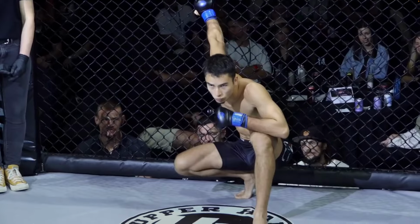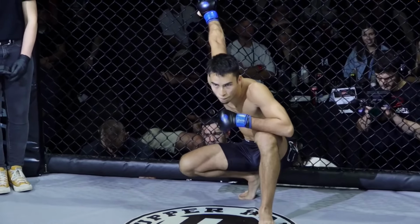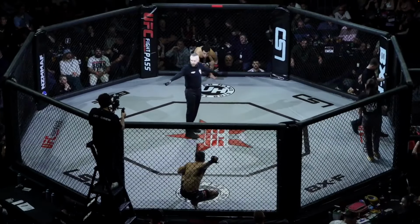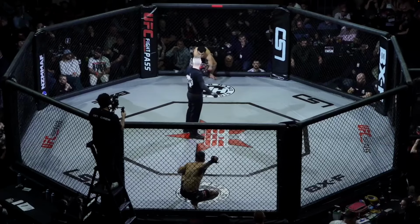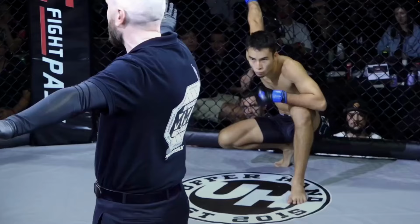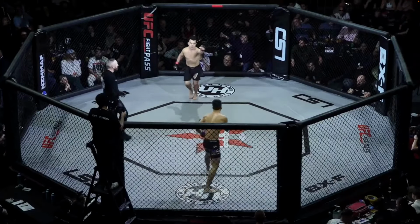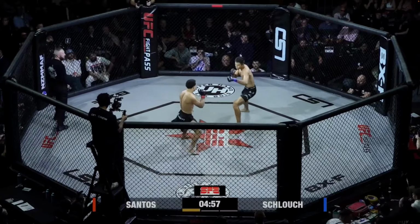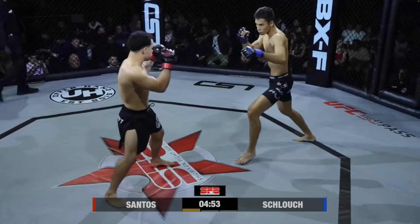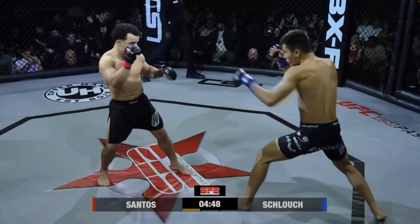Ladies and gentlemen, 3 by 5 minute rounds, 66 kilograms. Here we go, fight number 2 about to get underway. Julian Schlouch in the blue corner, Brendo Santos in the red. Both fighters weighing in on or around 66 kilos, the featherweight limit. Very different frames, though. Incredibly. I mean, Santos is short and probably as wide as he is long.